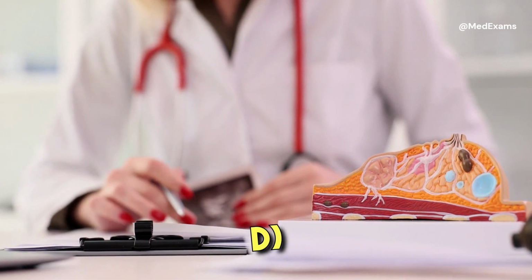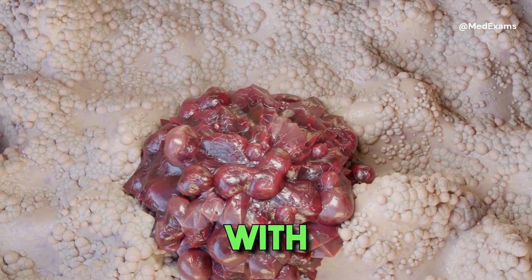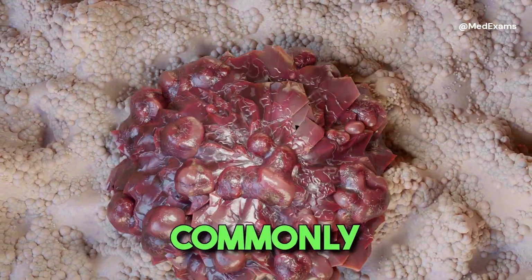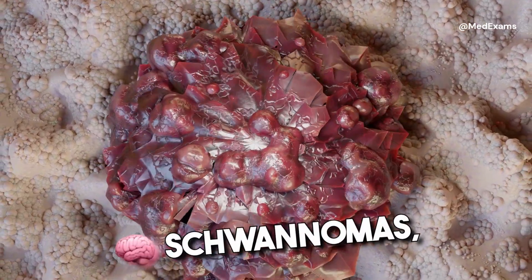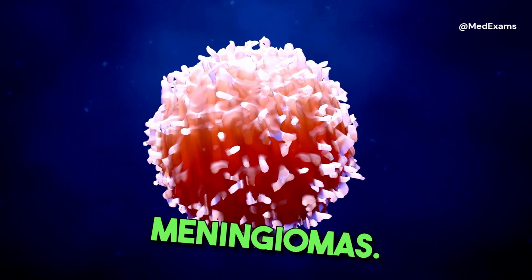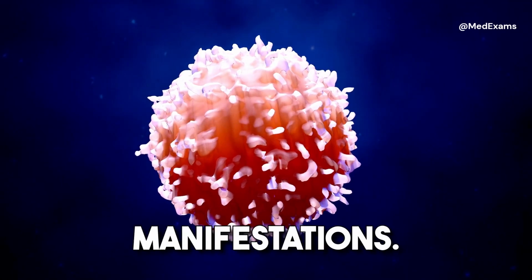Choice D. Neurofibromatosis Type 2 is another autosomal dominant disorder with marked CNS and ophthalmologic features. However, it is more commonly characterized by schwannomas, particularly of the vestibular nerve, and meningiomas. Cataracts and retinal hamartomas are common ophthalmic manifestations.